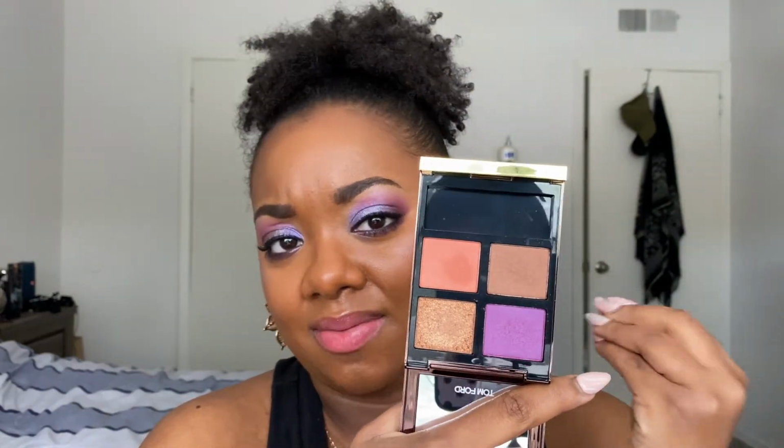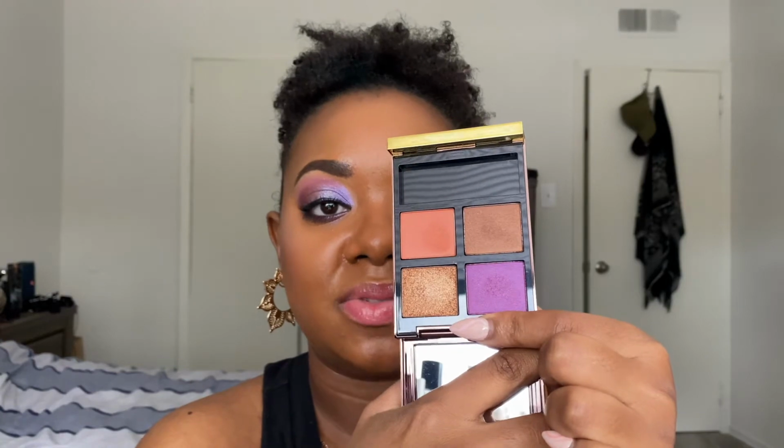So they're either warm tone neutrals or cool tone neutrals. The African Violet quad, however, that is a gem. That is, in my opinion, the best color story that I have seen Tom Ford put out. It is extremely, extremely different from anything I've seen in his collection and from anything that I have in my Tom Ford collection. This gold shade is like a topper that you put and just adds so much beautiful sparkle.